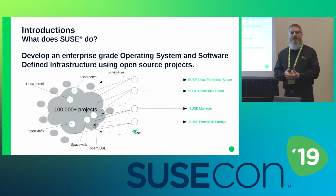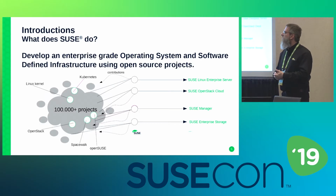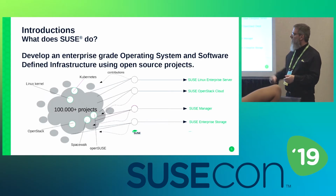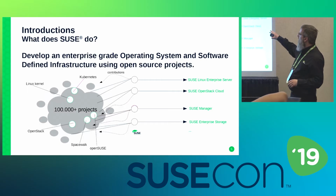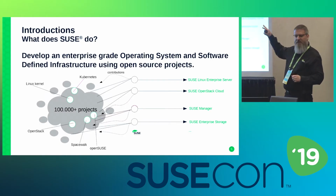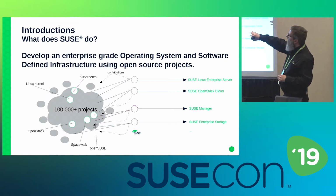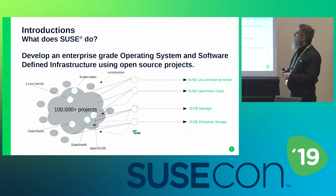So what do we do at SUSE? We develop enterprise-grade operating system and software-defined infrastructure using open source projects. So you can see a couple of 100,000 or more projects out there, and we create products based on that by picking the stuff, adding it together, contributing back into the space, into the community. And there are a couple of keywords here that will become important later on. The one is we develop, both we implement, but also we have a vision for these projects and drive them forward. And we do enterprise-grade operating system, SDI. And we use the open source projects.